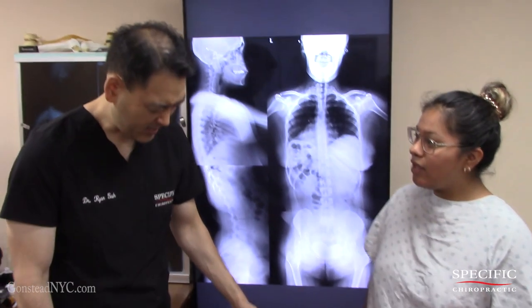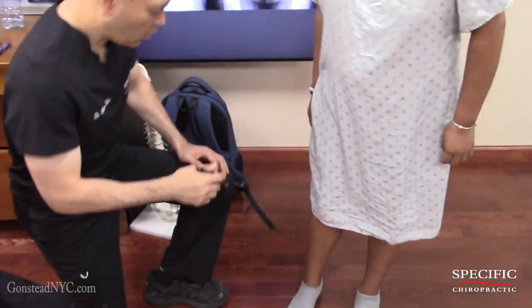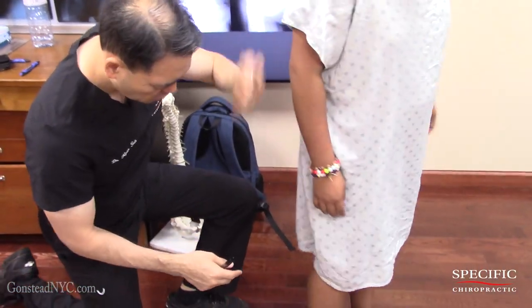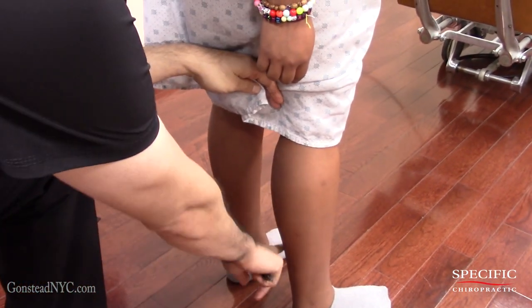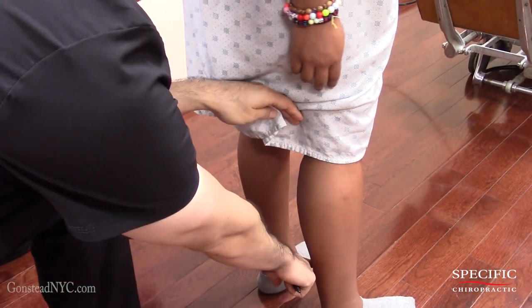Okay, so you notice more in the gastroc. Yeah. On which side of the gastroc do you notice more? You see on the outside or the inside? The inside. Inside more. Yeah.